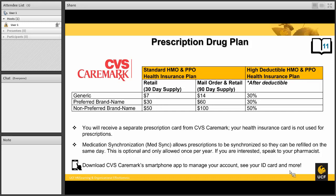You will present your health insurance card at your doctor's office, and you'll present your prescription drug card for your pharmacy. This prescription drug plan is through CVS Caremark, and although the company is CVS Caremark, it will work at all pharmacies except their number one competitor, Walgreens. This plan will not work at Walgreens. You have the option to do medication synchronization, which allows prescriptions to be synchronized so they can be refilled on the same day.